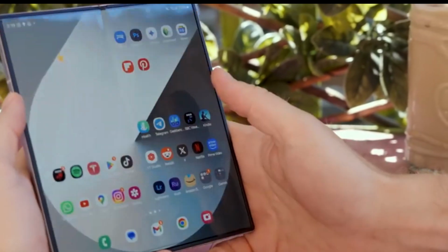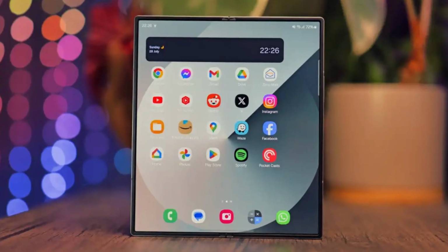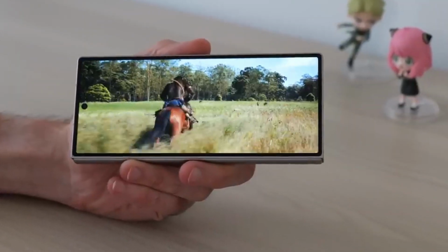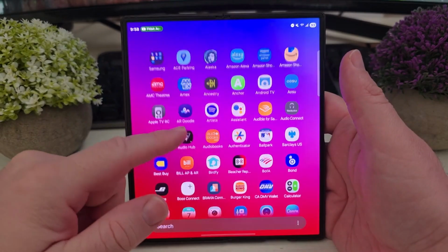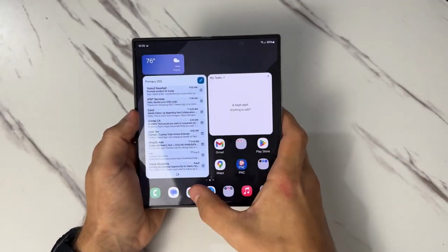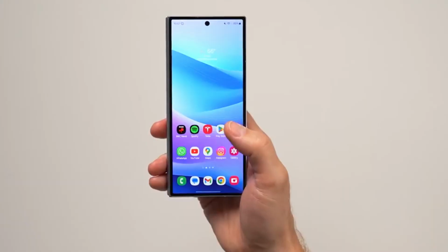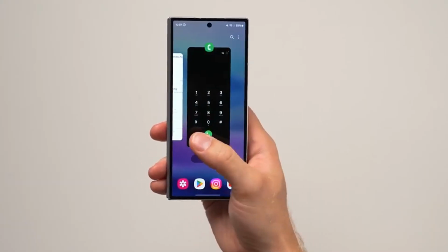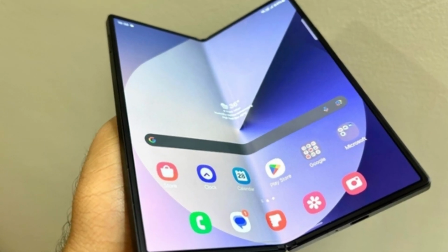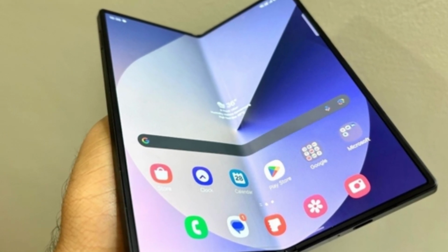Now for the displays, one of the most important parts of any foldable phone. The main inner screen will be a large 7.6-inch Dynamic AMOLED panel, with a sharp resolution of 2160x1856, and a super smooth 120Hz refresh rate. That means scrolling and animations will look buttery smooth. The outer screen will be 6.3 inches, also AMOLED with 120Hz and protected by Gorilla Glass Victus 2 for extra durability.